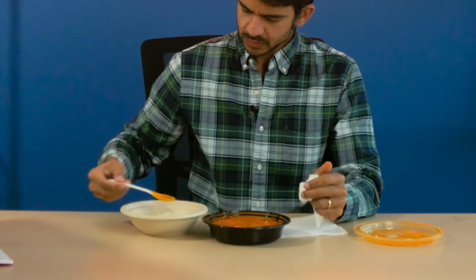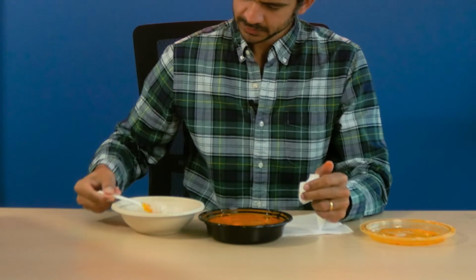It's surprisingly hot. It keeps on building, which is good. Whew. Let me try with the rice. Just take a scoop.